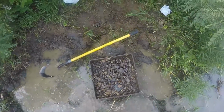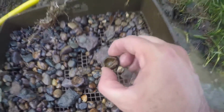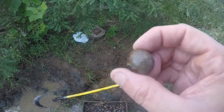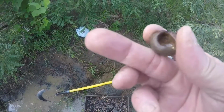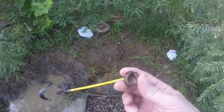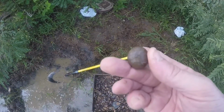Well, we got another thing here. Looks like a little paint pot. See it right here. Oh, that's cool. It's even pecked on the back here a little bit. I can see some wear on the inside. It's just not a natural stain. That's cool. I haven't found anything like this for a while.